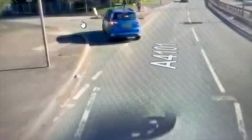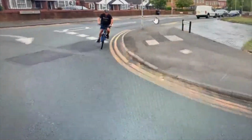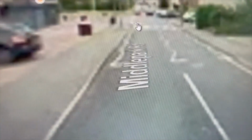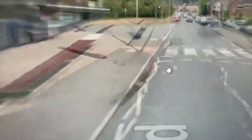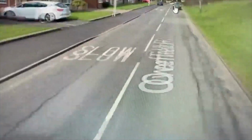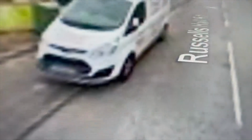Okay then, here we go. We're now going to turn off onto the Russell's Hall Estate, and this is going to take us up towards Dudley Town Centre. So we're going through Russell's Hall, going on to Middle Park Road. We're just going to come by the Blue Submarine, which is this chip shop on the corner, and that is on Overfield Road. So here we are, we're now on Overfield Road.